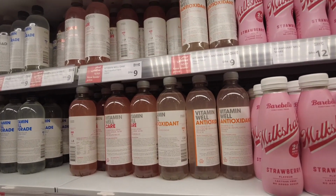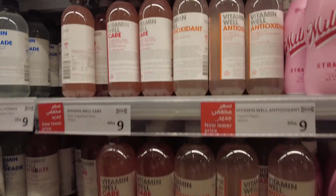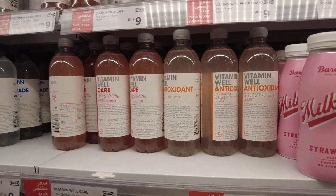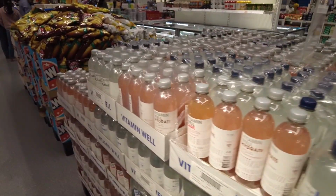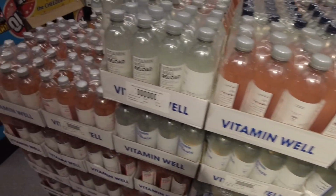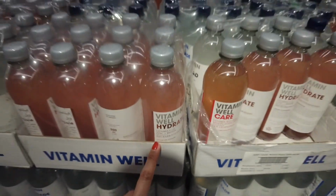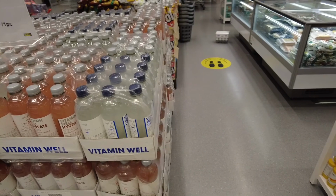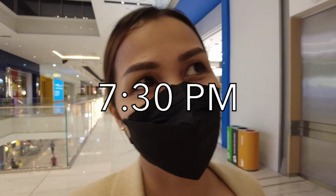This is my favorite drink now. Biotin folic acid. So if you're like me guys who can't really drink water, this stuff is really nice. But for me, I always go with this vitamin C plus D, zinc and biotin. It's only 9 dirhams here at IKEA. It's also available in Carrefour. Time check, it's 7:30. So now we'll go for dinner.